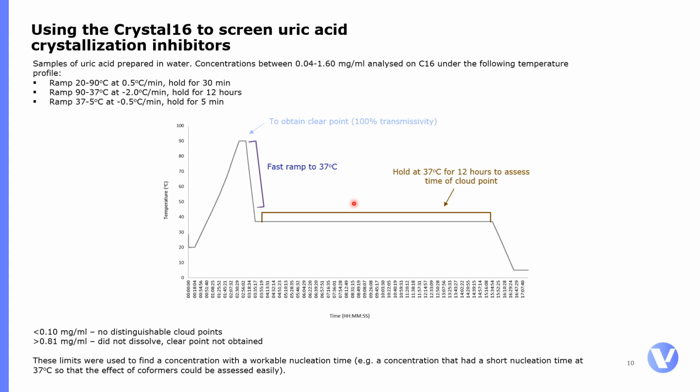So what we found is for concentration below 0.10 mg per ml, we could not see any distinguishable cloud points. For suspension above 0.81 mg per ml, we could not get any dissolution, and that's not something we could evaluate. So at the end, we decided that we would screen at 0.5 mg per ml and try to get supersaturation and evaluate the nucleation time at 37 degrees and the effect of a coformer.